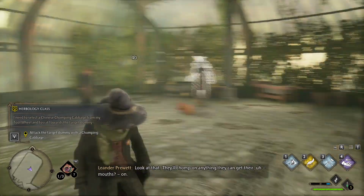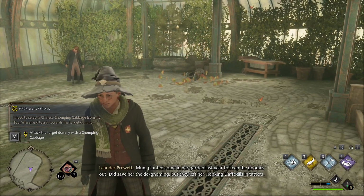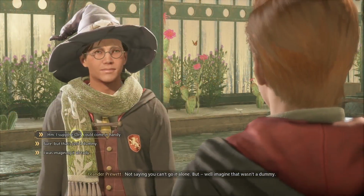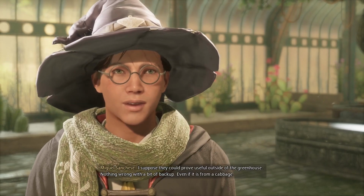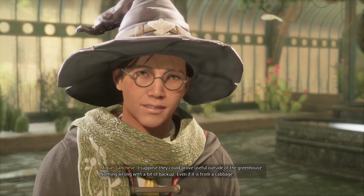Look at that. They'll chomp on anything they can get their mouths on. Mum planted some in her garden last year to keep the gnomes out. I suppose they could prove useful outside of the greenhouse. Nothing wrong with a bit of backup, even if it is from a cabbage.